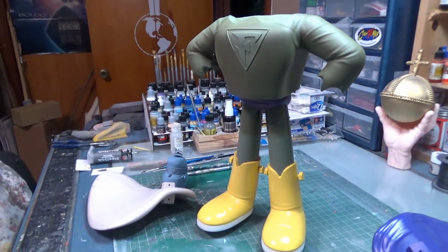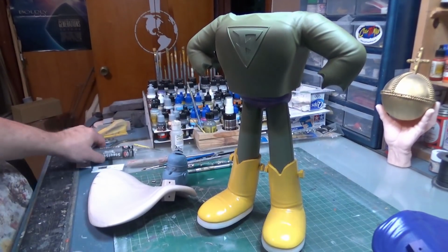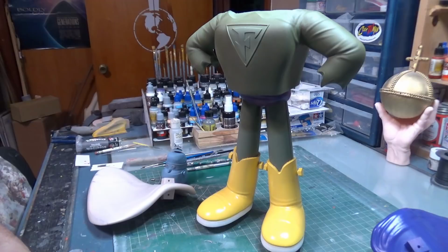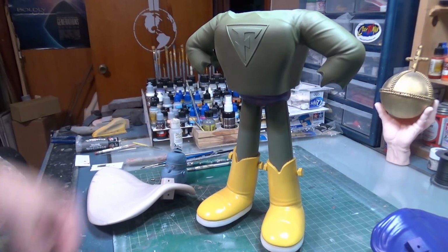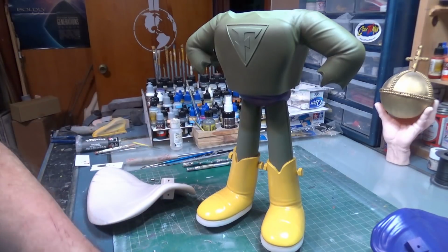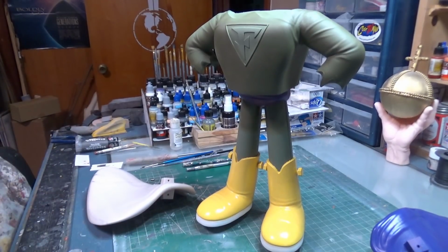That brings me around to this project. Now this has been kicking around on my workbench at least a month or two, at least a couple of months. I moved it back and forth and moved it back and forth, and I think the time has come to finally finish it.